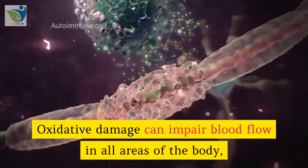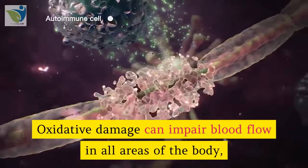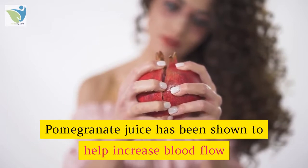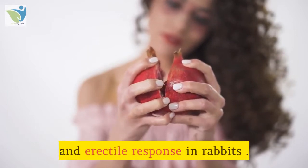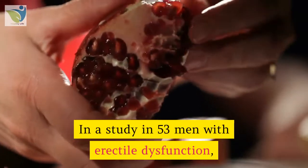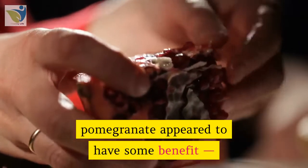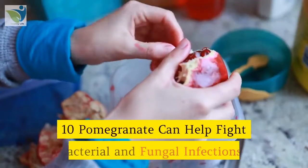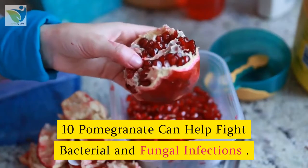Oxidative damage can impair blood flow in all areas of the body, including erectile tissue. Pomegranate juice has been shown to help increase blood flow and erectile response in rabbits. In a study in 53 men with erectile dysfunction, pomegranate appeared to have some benefit, but it was not statistically significant. 10. Pomegranate can help fight bacterial and fungal infections.